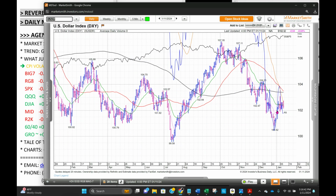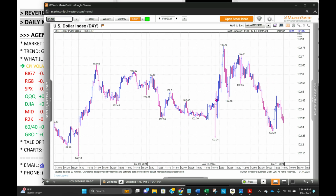You can see here, let's go to the 5-minute chart. Started up, rallied, came down, and then it sold off after that 1 o'clock bond auction again. And this corresponded with yields. I'm going to go straight to yields now.